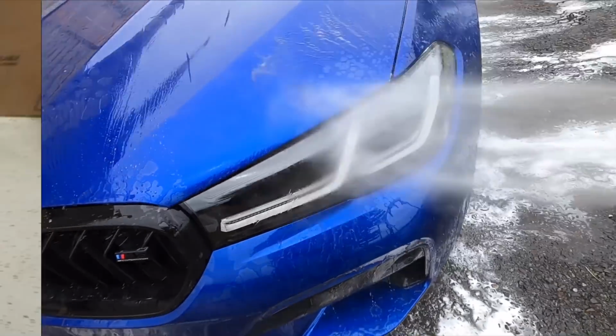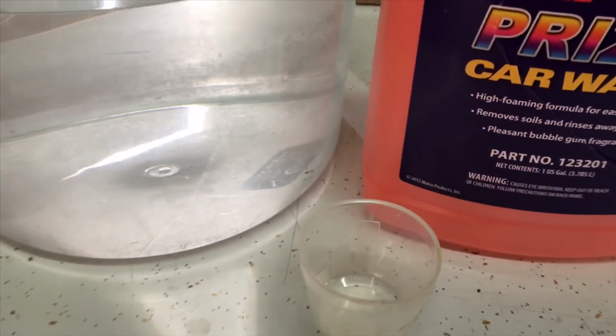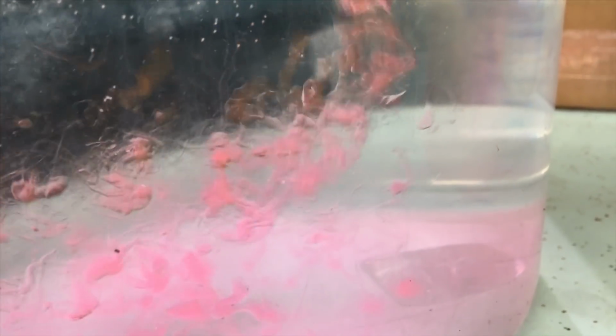Now it's time to move on to the contact wash, and I might as well share the experience of another product I've been testing. This is Prism Car Wash from Malco. pH neutral, it's just there to remove soils and rinse away nice and clean. It has a nice bubblegum fragrance as well, if that counts to you. It drops down into the bucket in a nice ribbon form, and it breaks down as you mix up your water and the wash mitts all together into nice thick suds.